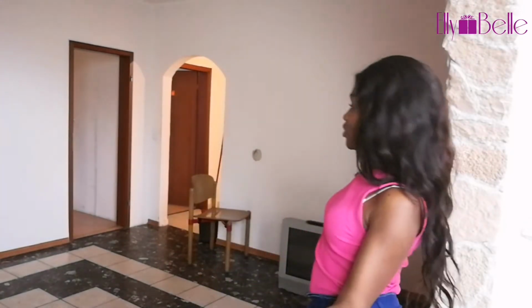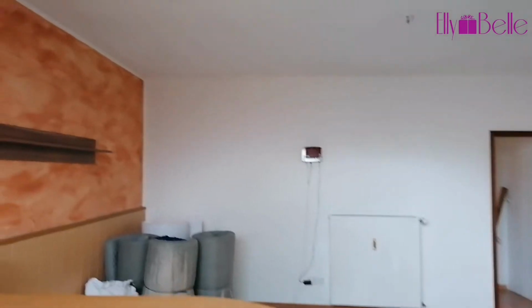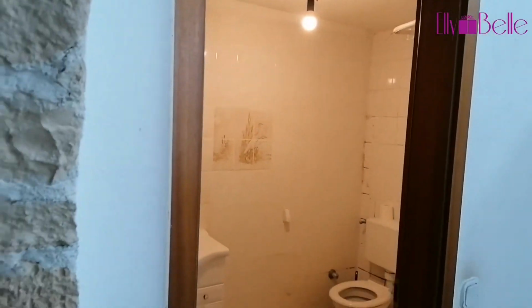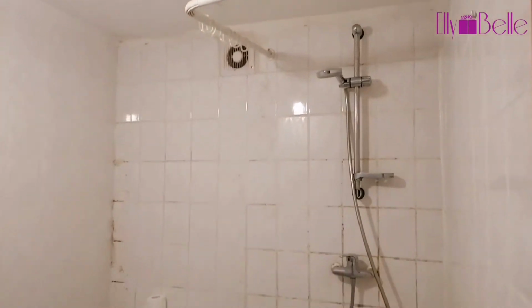As you can see behind me already, this is our sitting area. Alright guys, so that's the sitting area. All those stuffs right there need to be taken out. And then that's a bathroom. You guys can see from here it needs some work right up there, needs some deep cleaning.